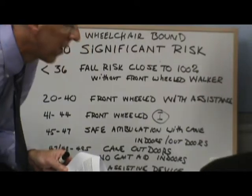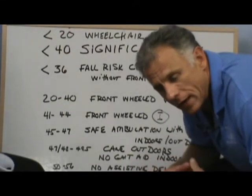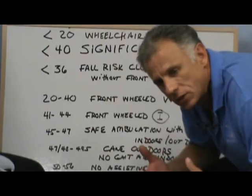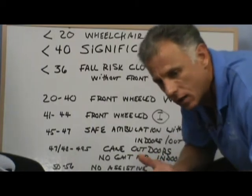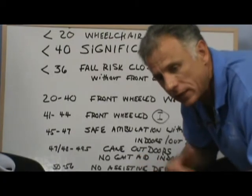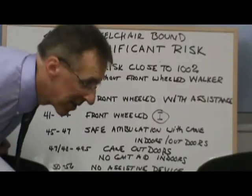Right. So the Berg balance test, just a quick review, is if you want to interpret if someone is at high risk for falls, or what level of risk of falls they have, whether they need a cane, a walker, a wheelchair. Typically it's an older person, but it could be any age. Very well said, Brad. Let's jump right into it.